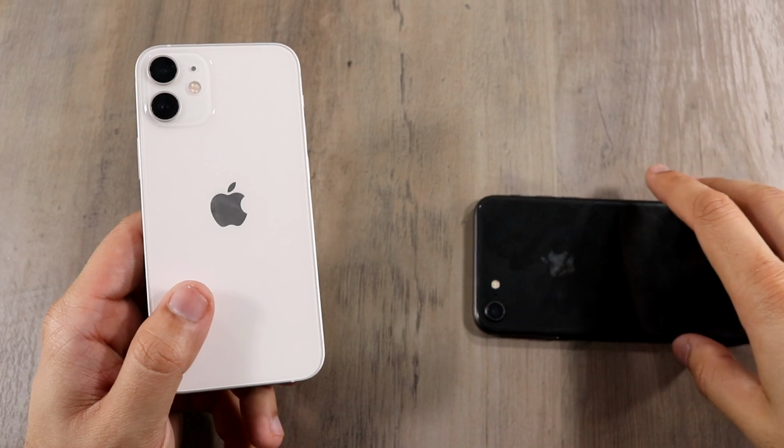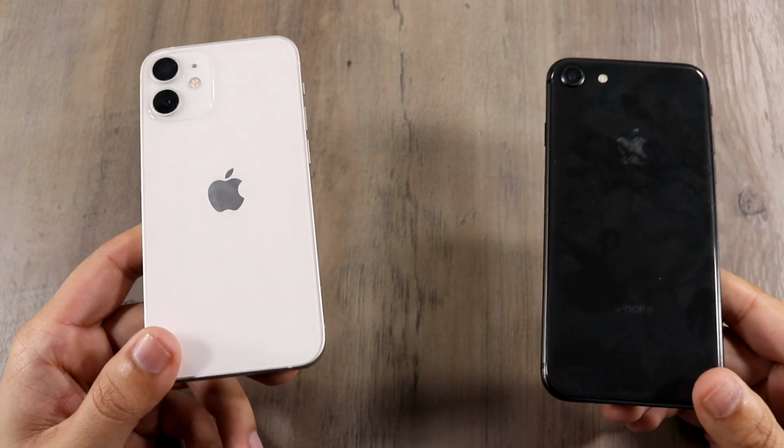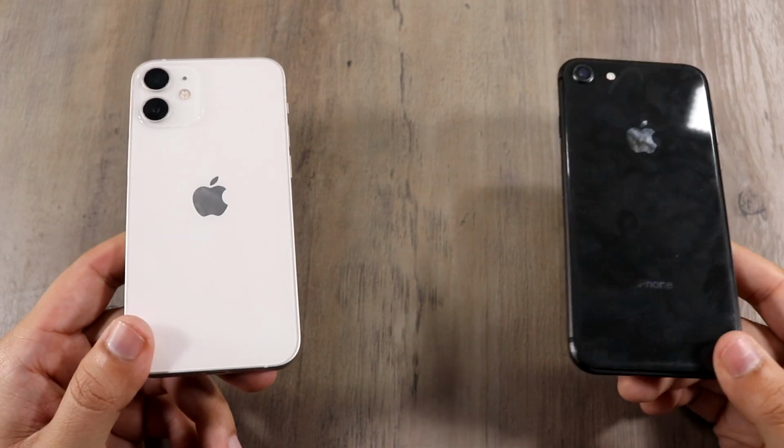Now, when it comes to battery life, I will probably tell you the iPhone 8 is going to have worse battery life than the iPhone 12 mini, but I will do a full battery comparison at some point and let you guys know. But my assumption is the 12 mini is going to have better battery life than the iPhone 8.